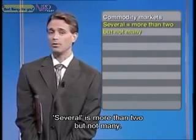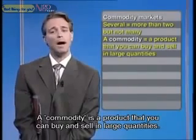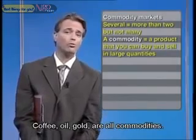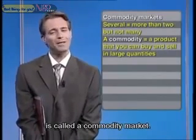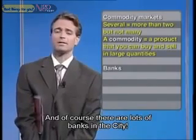Several is more than 2, but not many. A commodity is a product that you can buy and sell in large quantities. Coffee, oil, gold are all commodities. The place where you buy and sell commodities is called a commodity market. And of course, there are lots of banks in the city.